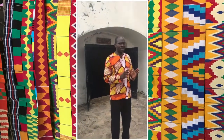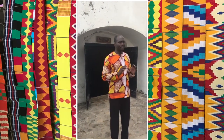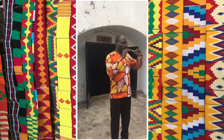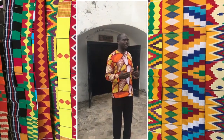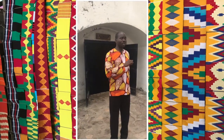This one was built at a time when the slave trade, that we're coming to talk about today, had started in Africa for close to 200 years already. And it was at its peak. Slavery started at Elmina Castle, and not this one.